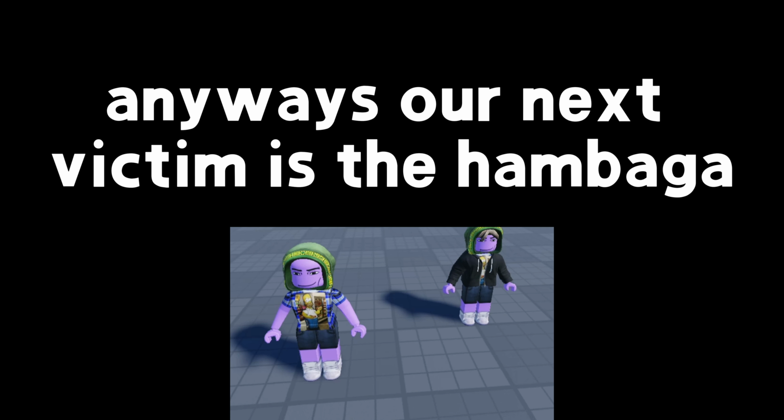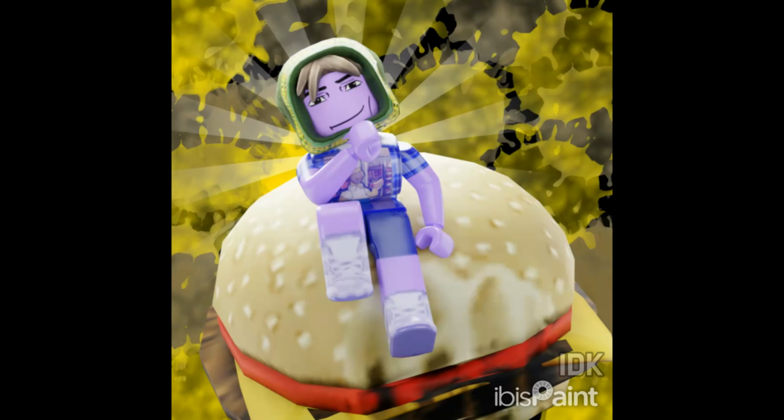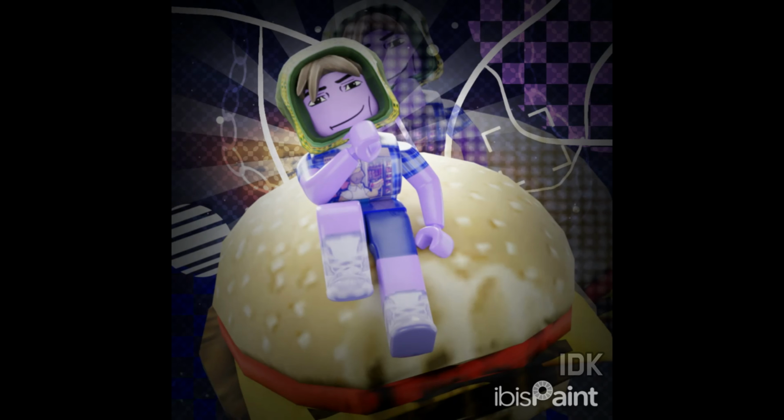Anyways, our next victim is the HAMBAGA. All hail HAMBAGA. I lost the Blender part again. Originally, I was going to do like a ketchup and mustard type thing, but ended up with a universe background.